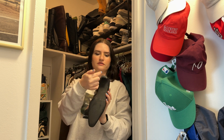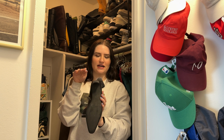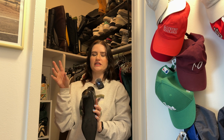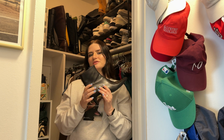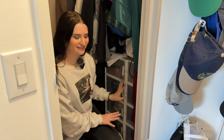I love the toe and the heel, and I like that the heel's kind of curved because then it doesn't sink into the cracks in the sidewalk. That's the problem I have with kitten heels and stuff around here. There's cobblestone outside my building and it just eats up my heels. But yeah, so now I have these, so I'm going to get rid of those old ones that I've had for a very long time. Okay, and then I have more shoes down here.